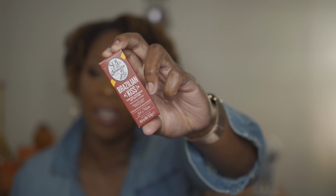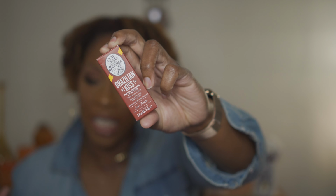This one is Sol de Janeiro Brazilian Kiss Tinted Cupuaçu lip butter. All right, I'm always here for some lip butters. So let me see what my little pamphlet says. A softened tinted lip treatment that pampers lips with a delicious blend of cupuaçu butter, acai, and coconut oils. Cushiony, soft, and super conditioning for lip loving benefits that transform dry, rough lips into your most kissable with the scrumptious aroma of dulce de leite. Okay, who doesn't want kissable lips? Especially since we're wearing all these masks.